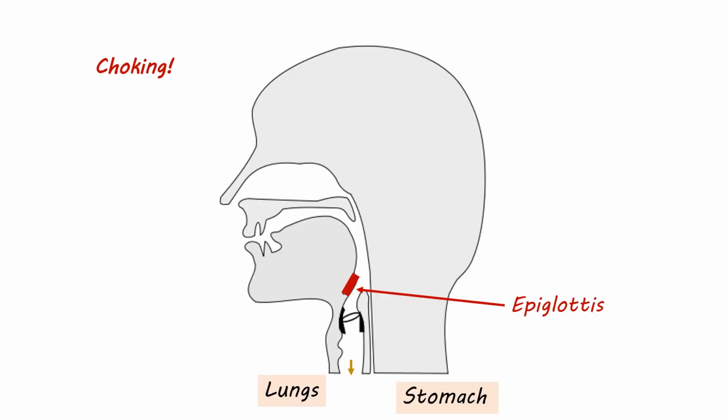Now, unfortunately, you have to control that epiglottis with your brain. It works fairly well, you don't have to think about controlling your epiglottis very much. But it does sometimes not happen quite right. So maybe you are laughing while you're trying to eat or something like that. You're actively pushing air out of your lungs at the same time as you're trying to swallow your food. Or maybe you're distracted, or maybe you're unconscious, for example.